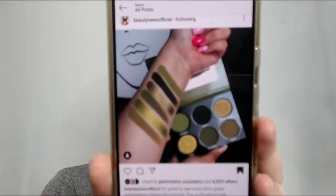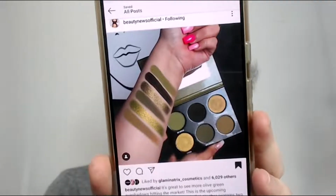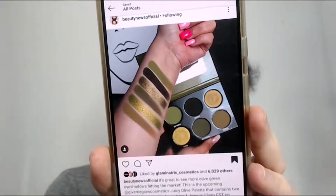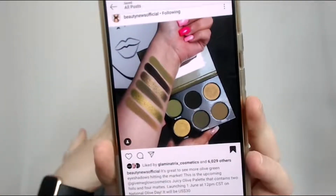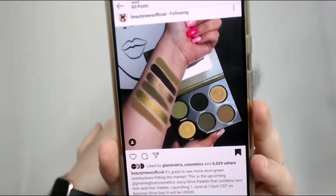Another release that caught my eye is the Gimme Glow Cosmetics Juicy Olive palette. So this is a mostly matte palette. It is 2 foils and 4 mattes. So it's only a 6-pan eyeshadow palette for $30 US, but the shadows are really pretty. I am kind of digging this green scheme at the moment. I'm just completely hooked like everyone else.